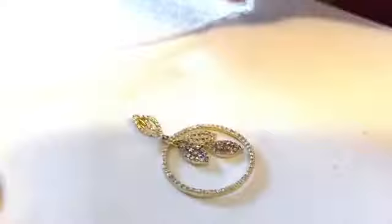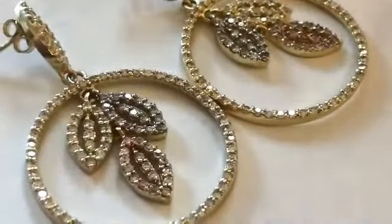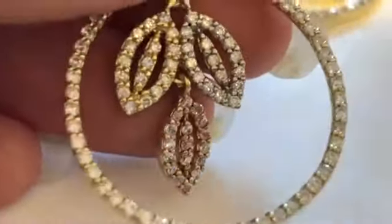Pass them over to me, Tinabelle. Just a second, Tiggy. I'm on the Tiggy. Super sparkly, pretty. It's like blue, green, yellow, pink. They've got three different colors on the leaves. Cool. See any missing stones? You are going over the rainbow.